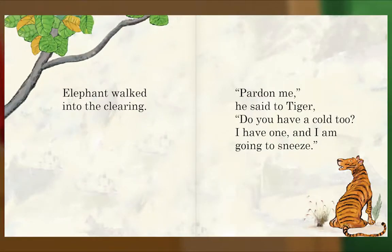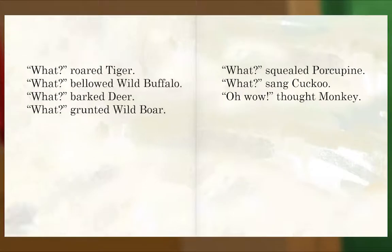Elephant walked into the clearing. "Pardon me," he said to Tiger. "Do you have a cold too? I have one, and I am going to sneeze." "What?" roared Tiger. "What?" bellowed Wild Buffalo. "What?" barked Deer. "What?" grunted Wild Boar. "What?" squealed Porcupine. "What?" sang Cuckoo. "Oh, wow," thought Monkey.